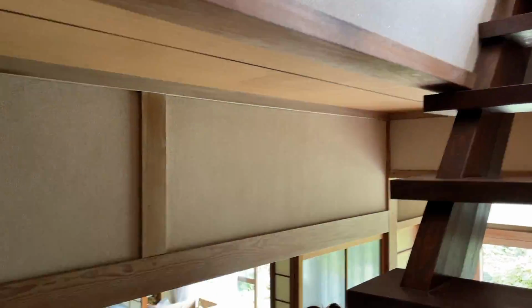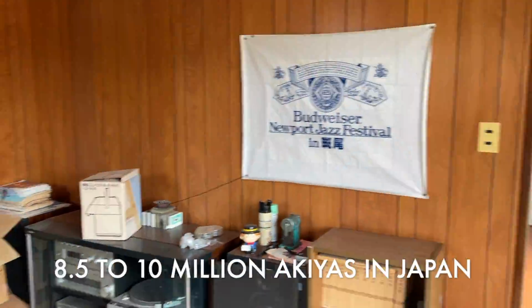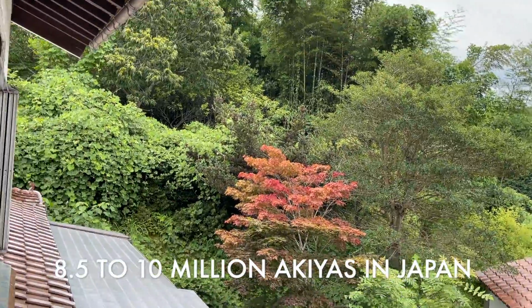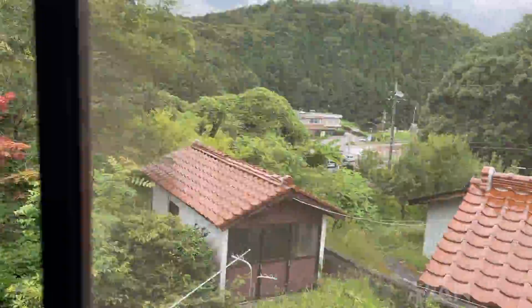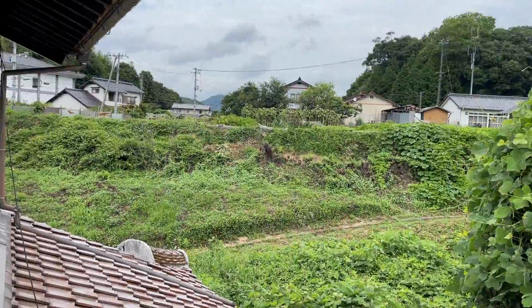There's a big problem in Japan with Akiyas. They say that there are about 8.5 to 10 million Akiyas throughout Japan, and it's just becoming worse, quite frankly. So in a way, this is our way of doing our part to repopulate the countryside of Japan while we're living here.